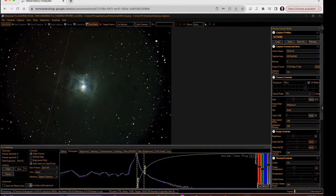Looks like the color balance looks pretty good tonight. Had a nice shot of the Iris Nebula here, but then of course the satellite had to come right through. Thank you, Elon.